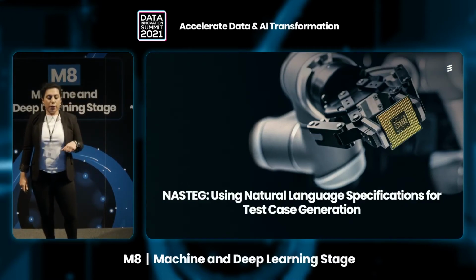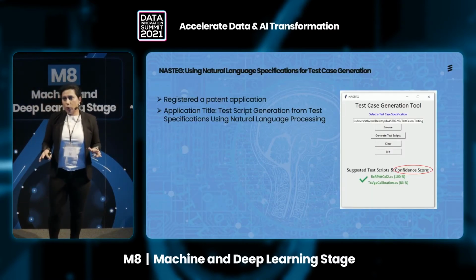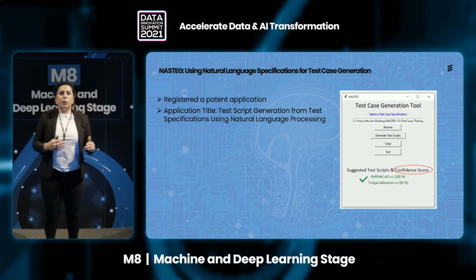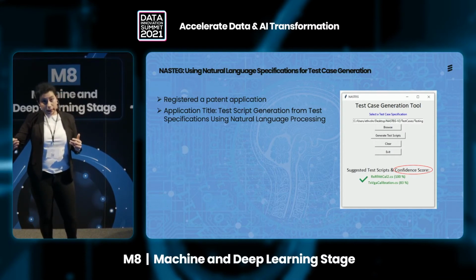Today I'm going to show a short demo of one prototype that we made at Ericsson for test automation called NASTIC. It stands for Using Natural Language Specification for Test Case Generation. NASTIC is at an early stage, we are still developing it. We did just a proof of concept. We filed a patent based on our results. We just measured the accuracy of the model and the time saving that we can have by using NASTIC before we go to the next step.